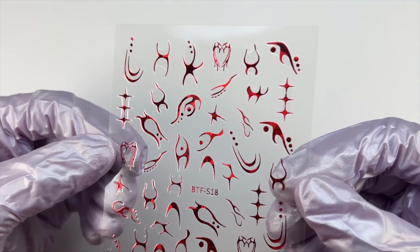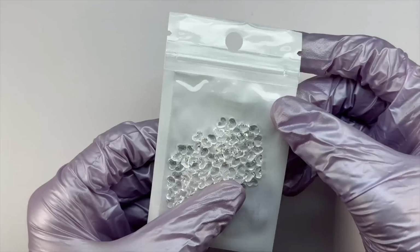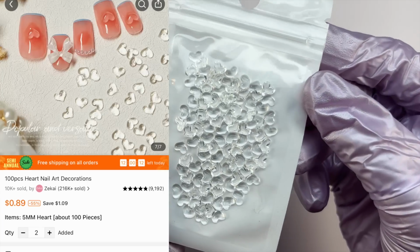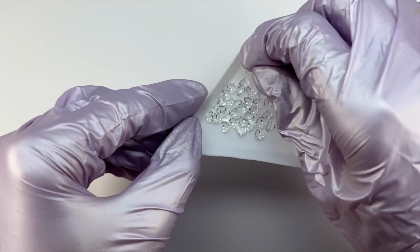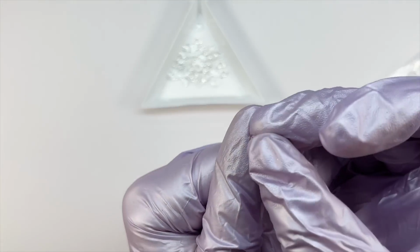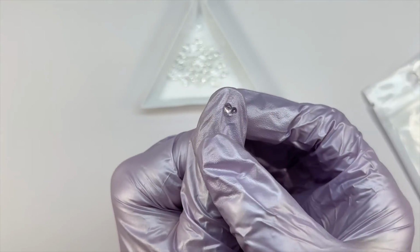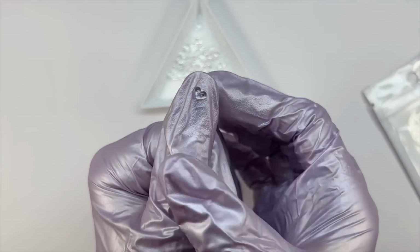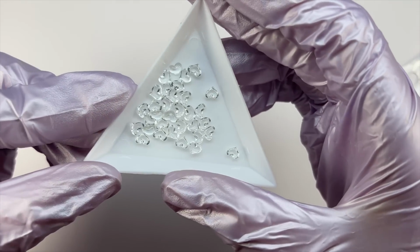Temu stickers are also really good quality as well. I have used them in past nail sets, and I did end up using them in today's nail set when I actually did the nails and tried out these products, and I didn't notice anything like if they were a cheap quality or just bad quality in general. I really like the stickers. They are very sticky and they are also easy to use.